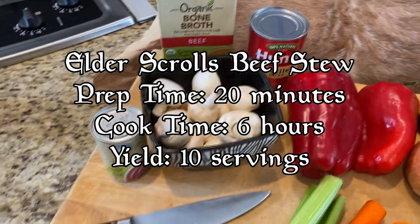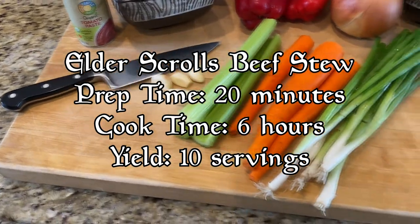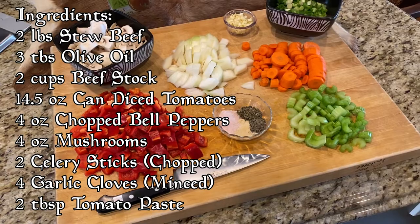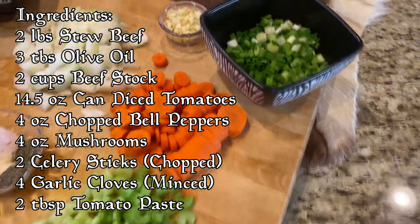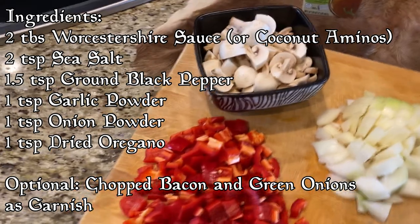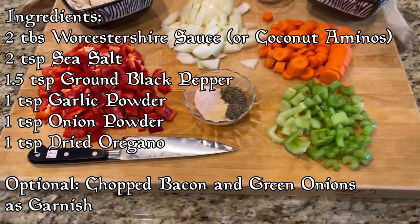So it's going to take you about 20 minutes to prep this recipe and about 6 hours of cook time in your crockpot. Now here's the ingredient list. You can go ahead and pause it here. There's a couple of screens and a lot of ingredients. So go ahead and pause it here so you can write them down. Now don't forget about the optional finish here with the chopped bacon and the green onions. They really do help set the dish off.